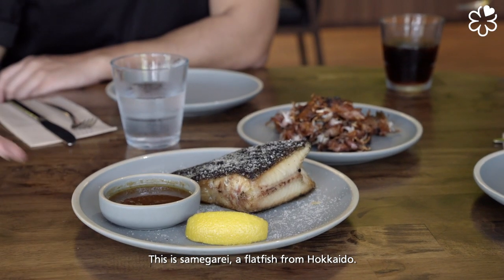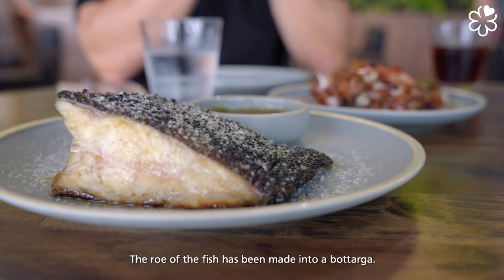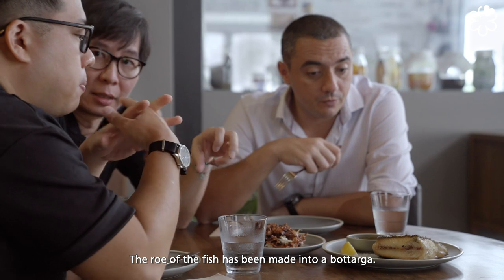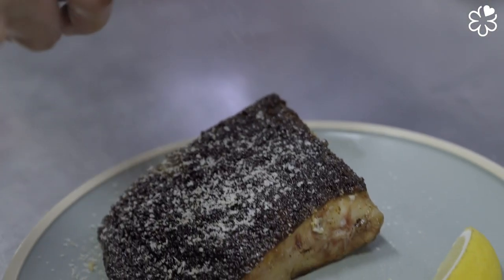This is same gari. It's a flat fish from Hokkaido. So on the top, the skin is rough. The roe of the fish has been made into like a potage. And then after we finish grilling, we shave it on top.